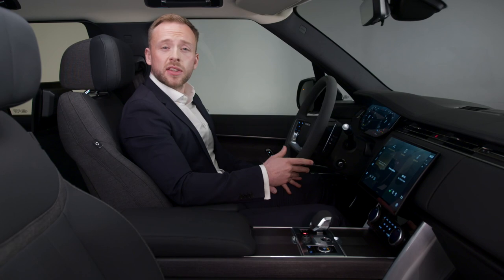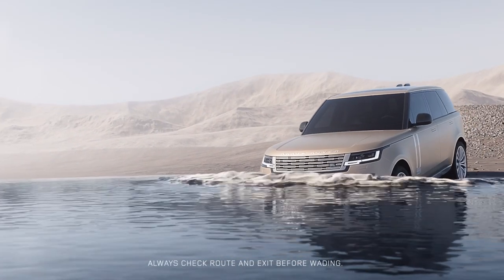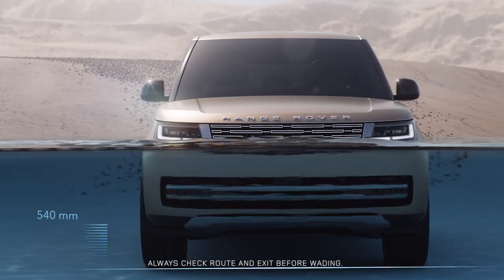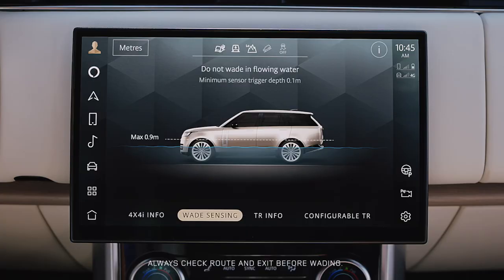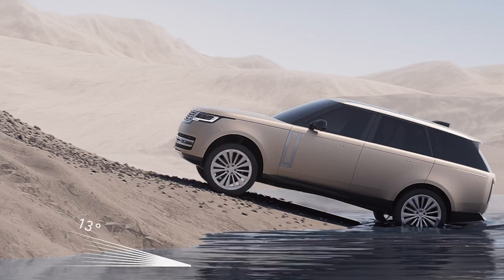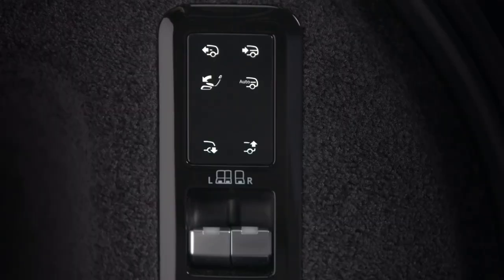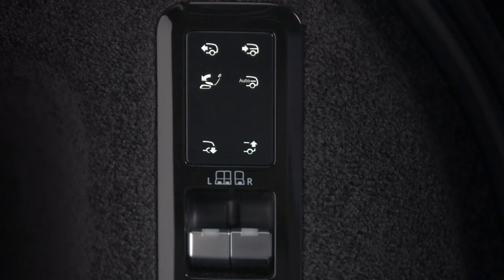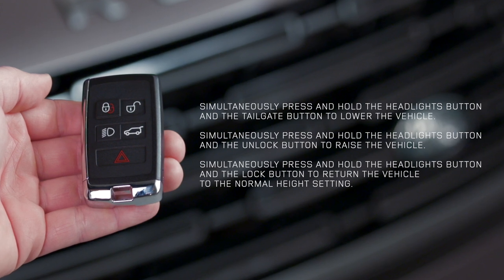If Range Rover detects that it has been grounded or is wading in deep water, the touchscreen will display options to deploy extended mode, raising the suspension to maximum settings to return control. This severely limits the movement of the suspension, and the car should be returned to regular off-road height as soon as conditions allow. The rear suspension height can also be controlled using the switches in the load space, which can make loading the vehicle or hitching a trailer easier, and can also be controlled remotely using the smart key.